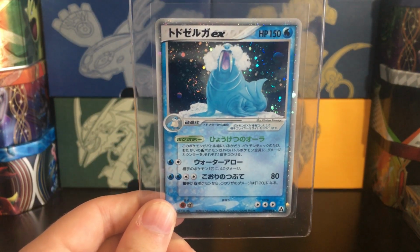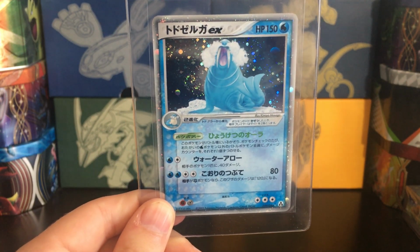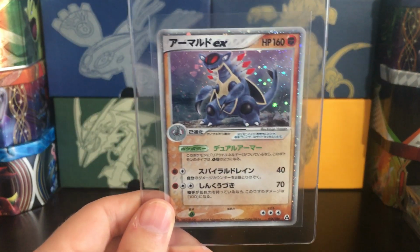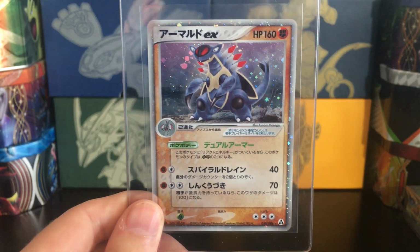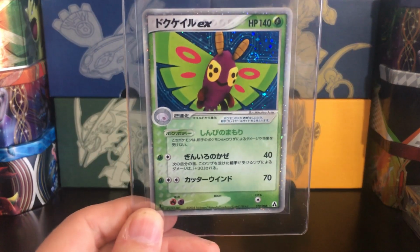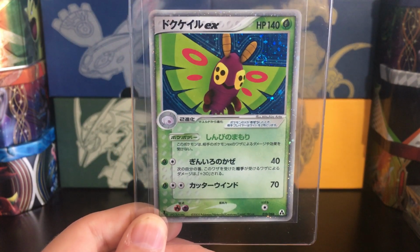Walrein EX, got a couple from Legend Maker. Just beautiful. Again, these old EX cards, love them so much. I'll pick them up whenever I get the opportunity to, and sometimes they're mint, and sometimes they're gradable. So, Armaldo EX, I don't know how many copies of this Armaldo I've had in my collection. Quite a few, but happy to submit another copy. The last from Legend Maker, or Mirage Forest in Japanese, Dustox EX.